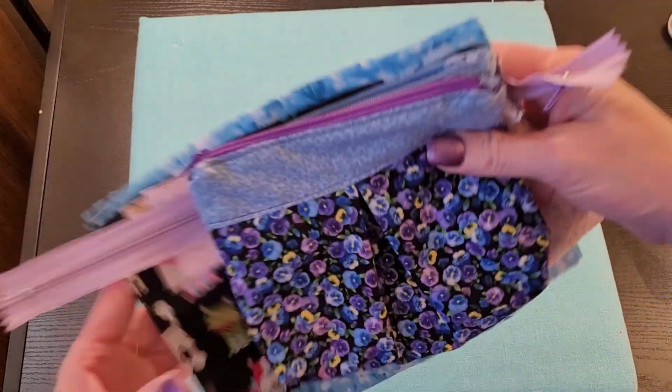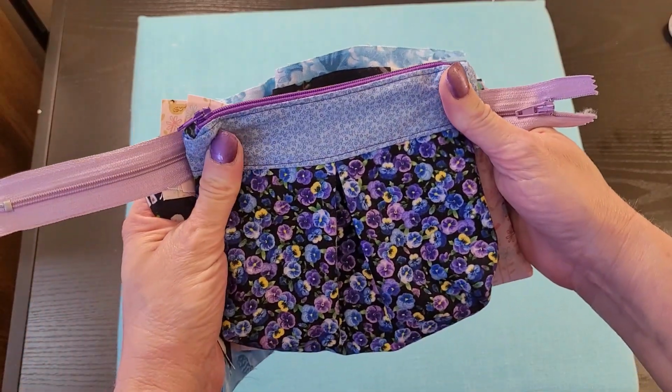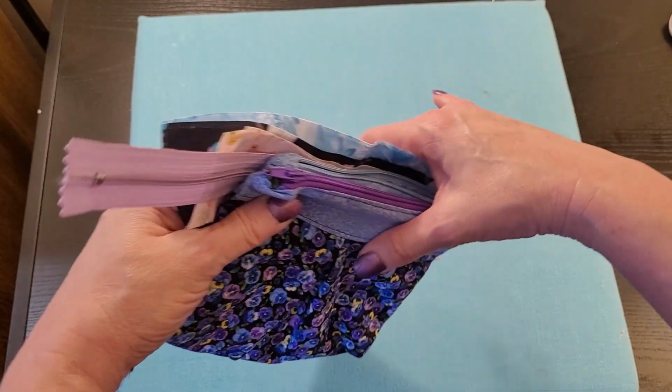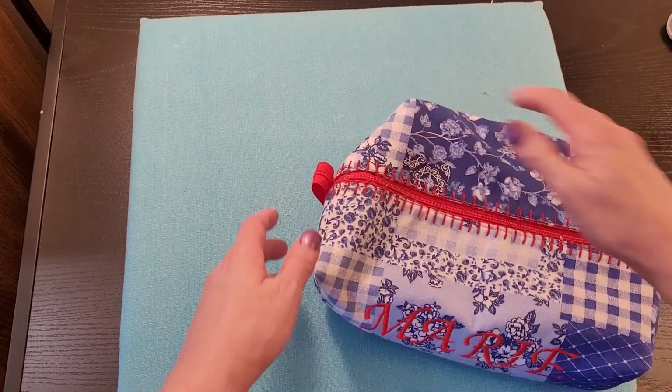I hadn't made one for a couple of years, and I used to make quite a few of these bags because they're really good to throw in your purse for a bunch of little things that you could put in there. So something else that I wanted to show on this What's Up Wednesday, I have a lot of things that people have made me over time.